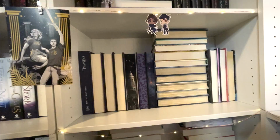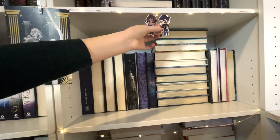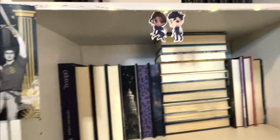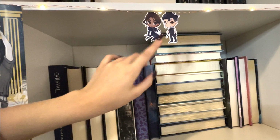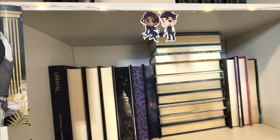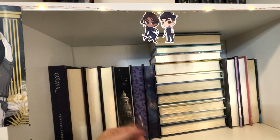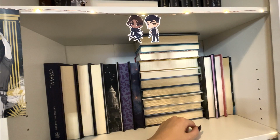The bookmarks on this shelf are Kaz and Inej. These are from Beacon. I adore them. They're so cute. Let's raise you up a little bit. Okay. They're Kaz and Inej. These are some of my favorite things I've gotten from Beacon. They're just so cute. Look how big their eyes are. They're just beautiful. Let's turn this shelf around.